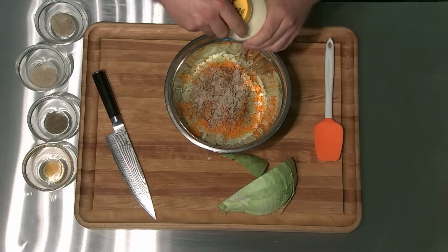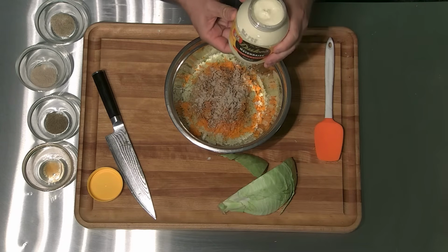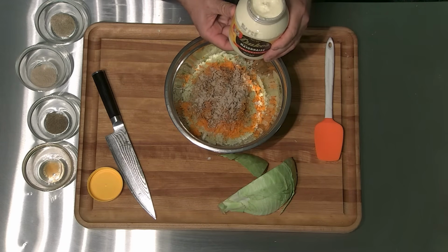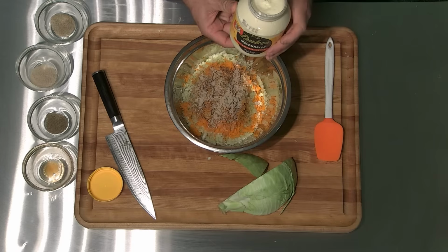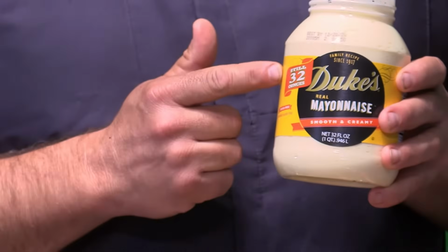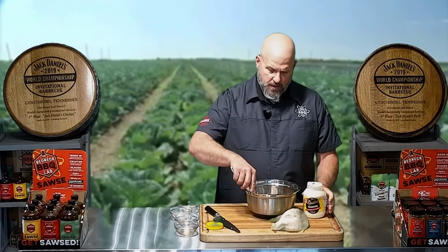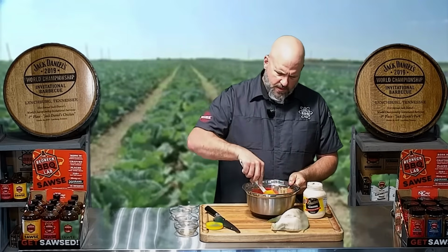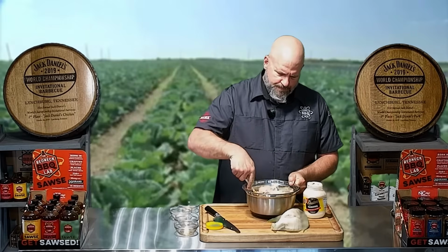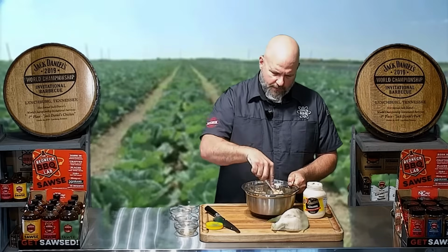Last component of this North Carolina coleslaw is Duke's mayonnaise. We were raised on it. It's something I can't do without when it comes time for Thanksgiving turkey. One of my favorite things about Thanksgiving is that day after turkey sandwich with some Duke's mayonnaise on some of my mother's homemade potato bread. This is some stuff that I really, really like. So we're probably going to put about a half a teaspoon in this to start out with. Like I said, you can always add more, but taking mayonnaise out later on is a little bit tough.